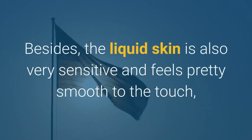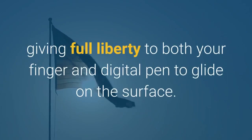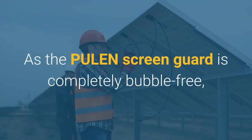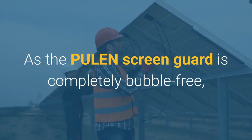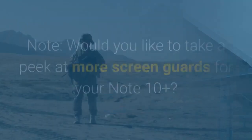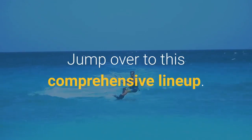Besides, the liquid skin is also very sensitive and feels pretty smooth to the touch, giving full liberty to both your finger and digital pen to glide on the surface. As the PULEN screen guard is completely bubble-free, you can expect your installation to be pretty easy. Note, would you like to take a peek at more screen guards for your Note 10 Plus? Jump over to this comprehensive lineup.